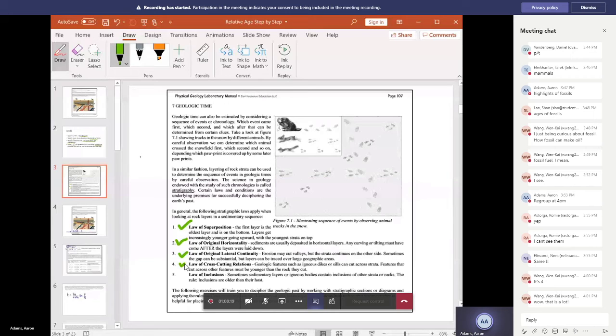Cross-cutting relationships tells us that a fault that runs through a stack of rock is cutting through that particular stack, and therefore must be younger than the geology that's there. Or, in our case on this particular exercise, we've got igneous intrusions that make their way as dikes and sills into this geology, and so that geology must have been in place first before it was cross-cut by igneous activity. So you'll see those examples.